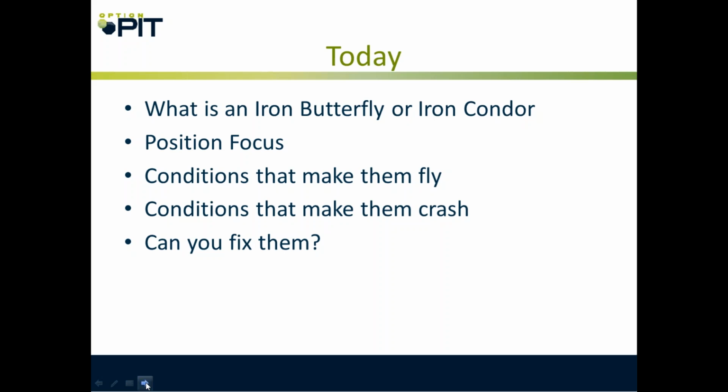So today we're going to talk about what is an iron butterfly and condor. We're going to put the positions in focus. We're going to talk a little bit about the conditions that make them fly, the conditions that make them crash, the things that will break their wings, and ways to repair it. You know, are there ways to repair a bad trade?